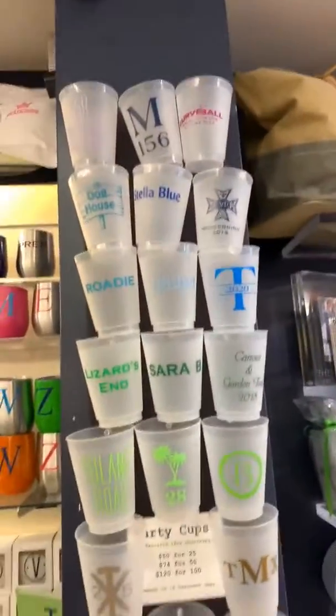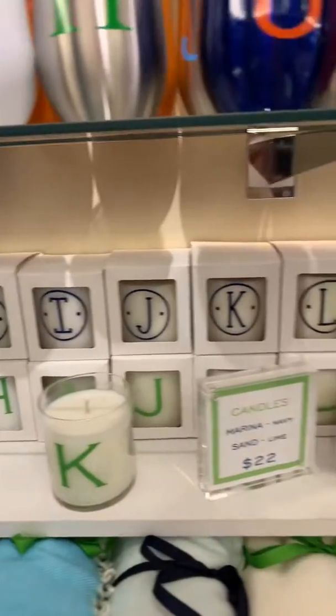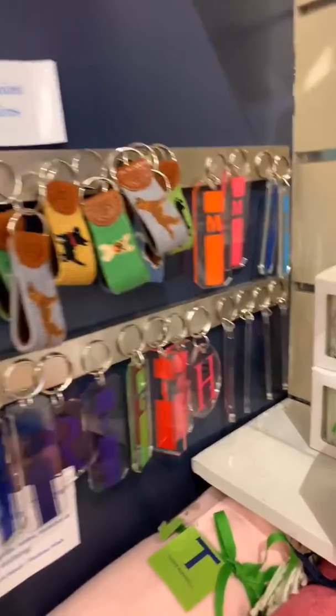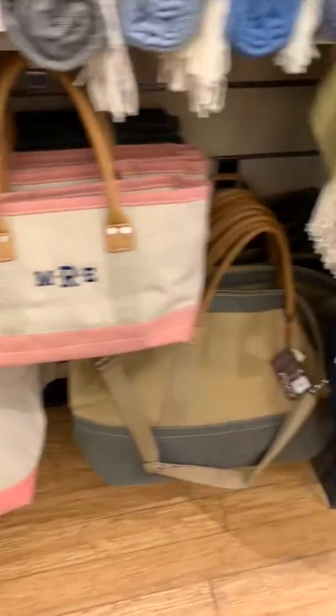We also do custom cups, which are great for an event, party cups. These insulated wine tumblers are very popular, especially in the summer, but they hold hot or cold. Grab-and-go hostess gifts, these are candles. And blankets, really pretty cotton acrylic blankets. We make keychains, either the needlepoint keychains or the acrylic. This is our popular camo tote. And these are very popular overnight bags, overnighters and weekenders.